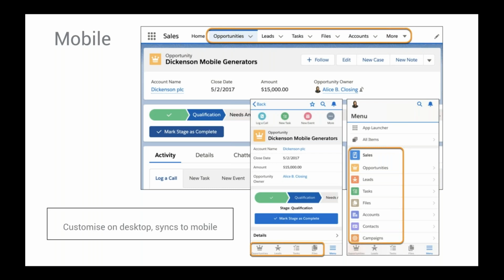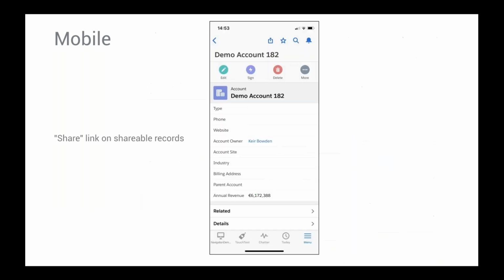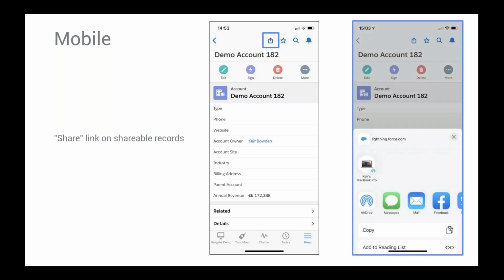And if the user has permission to customize the navigation bar, this will sync to their mobile application if they do that on desktop. And there is also a share link on all shareable records, and that opens the standard options to socialize a link. If you've ever shared something from, I don't know, Twitter or a website or something like that, you'll have seen that before.